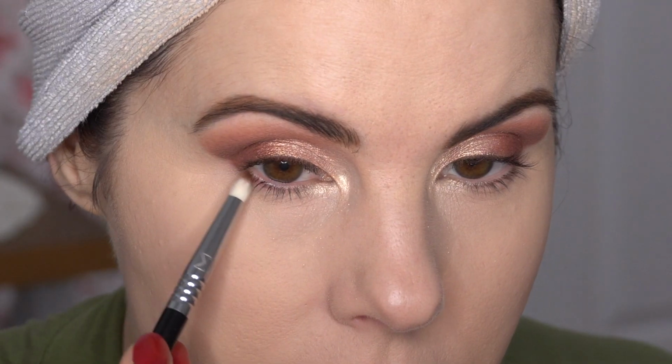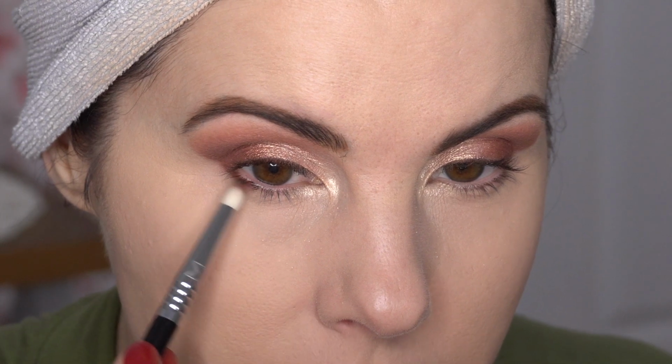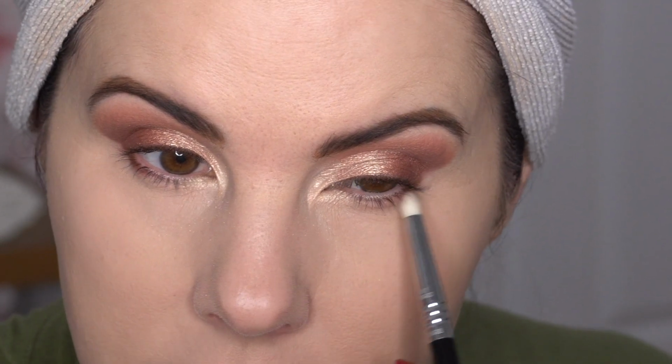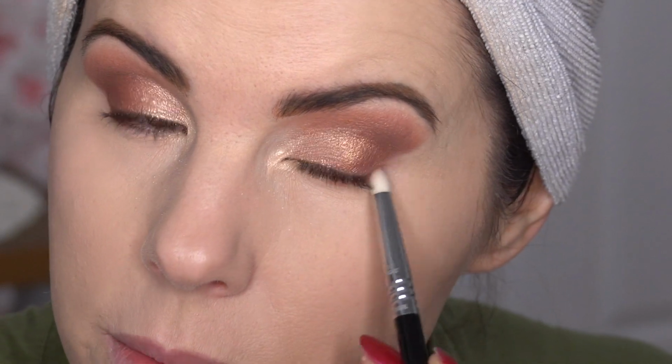I don't know, maybe I was just wanting my lid shade to be a little bit lighter than what it is today. So indecisive. I'm going to take Crack On, which is that dark warm tone brown, and I just got some of that on the pencil E30 brush by Sigma. I'm just going to smudge that on the lower lash line, just smoke things out.